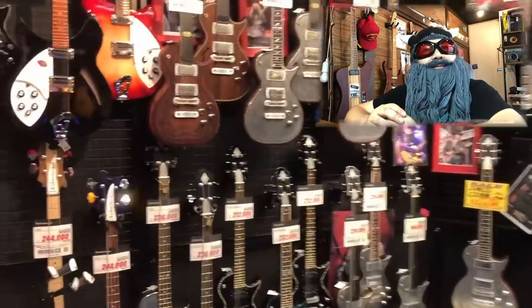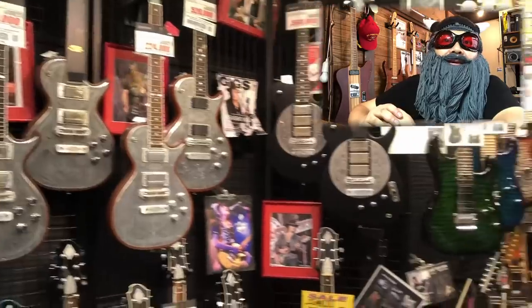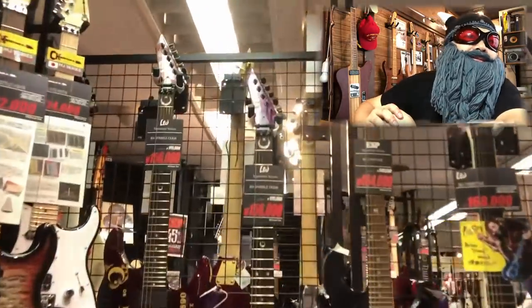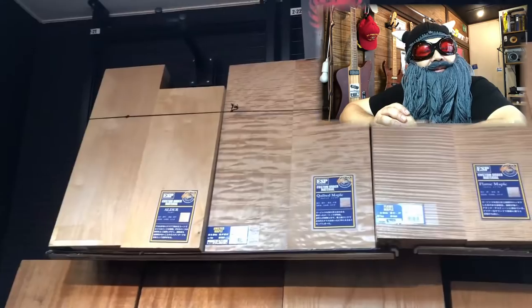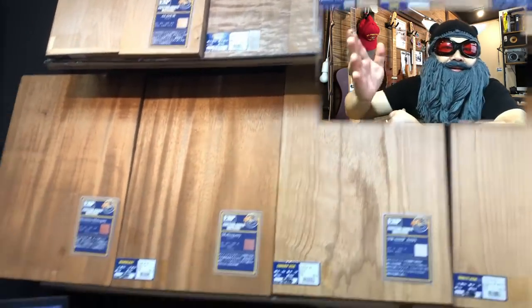Let's see what we got. Ooh, look at that. Those are Zematis, I believe. What's that? LTD? Is that LTD? Looks like it. Nice paint job. And here, oh, Paul Reed Smith. Look at those materials.